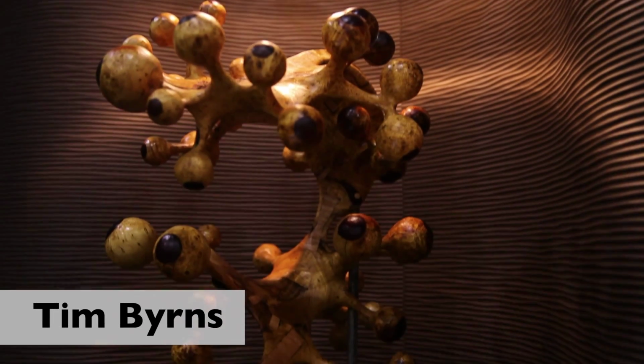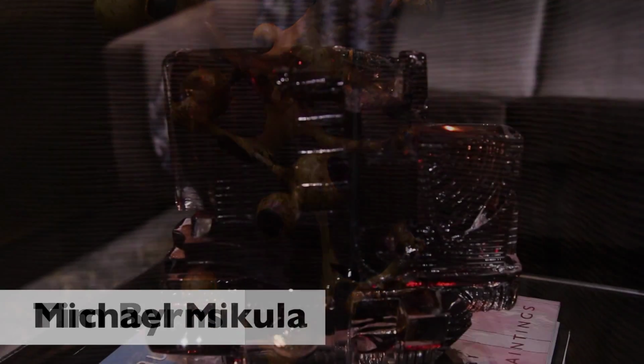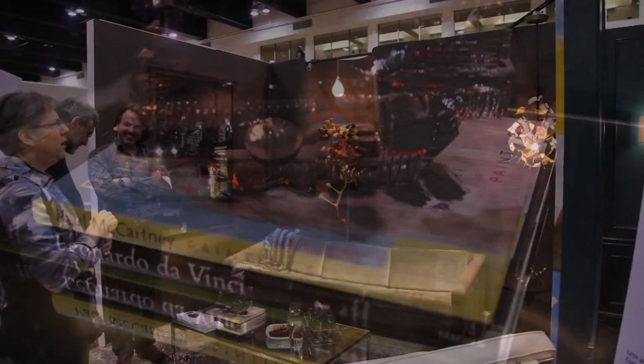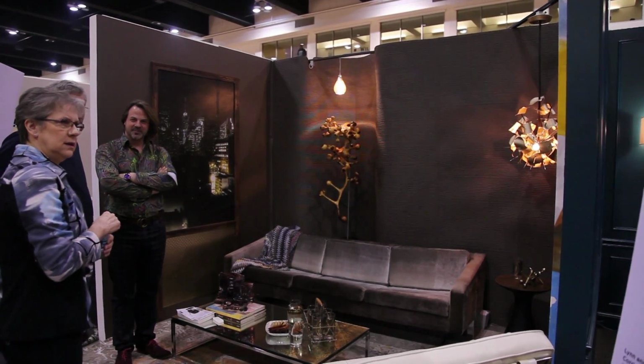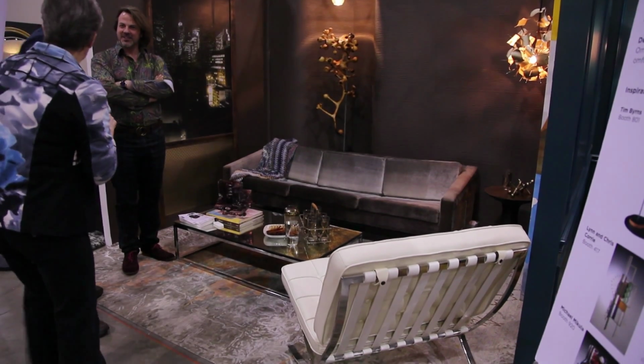One of my first pieces that I really was inspired by was Tim Byrns' piece right here. Just loved the scale and the shape and everything. And then other things like Michael Mikula with his glass art objects, and then Scott McGlasson with his tables. You know, when you go into other big box stores and shops, you see a beautiful array, but sometimes you don't see the personality, and that's where buying art and craft comes into play.